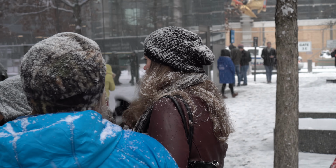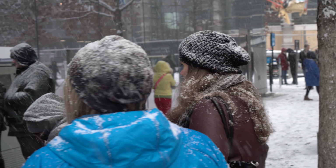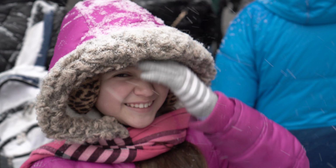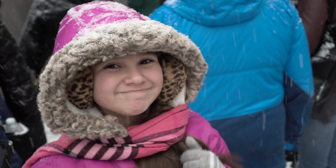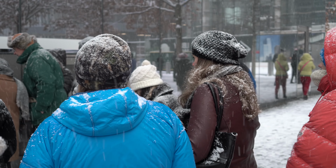We're waiting in line to see how much tickets are for the memorial. Hi. It's freezing cold out here. Yes, this is my niece. She's cold. Very cold. And hungry.